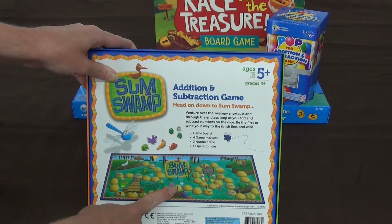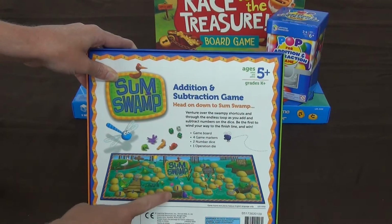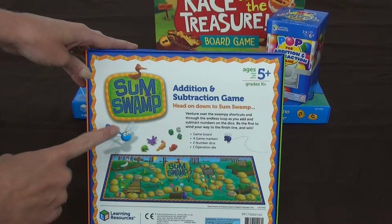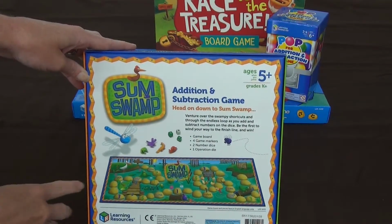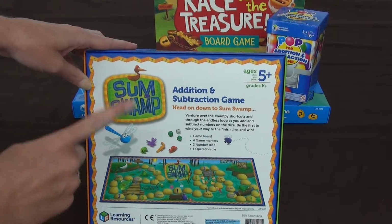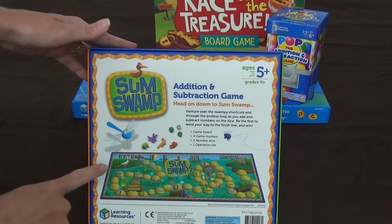If you landed on a plus 1, you would get to move 1; a minus 1, you would go backwards. So this is our absolute favorite math game. We play this weekly, and it's just a really, really fun game, and you're learning your addition and subtraction facts while you're having fun.